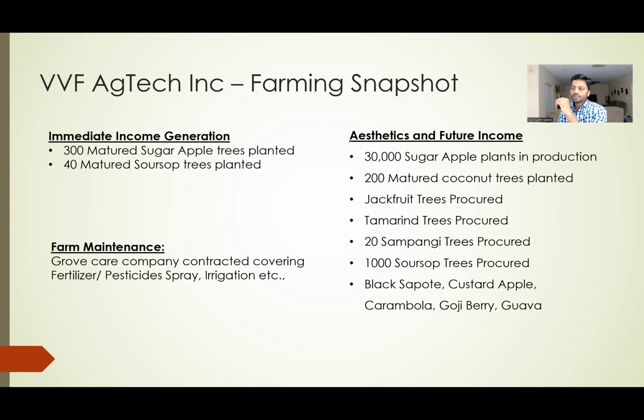See, if we stick with just tropical fruits, then we are not diversifying. We are into a risk. Because of our number of lines of business, we constantly innovate and get into any upcoming one and be the front ender for that. And we become the supplier of those, I would say, the herds. So we would sell them the trees.